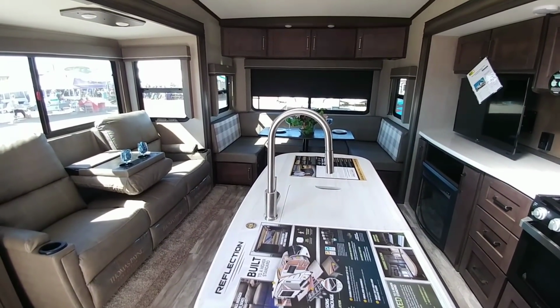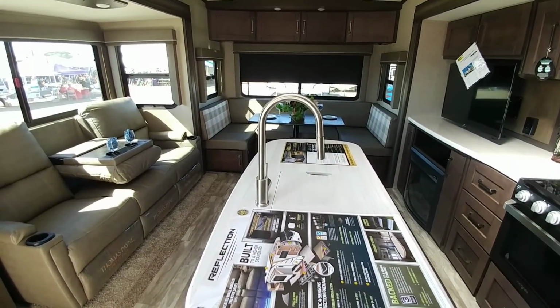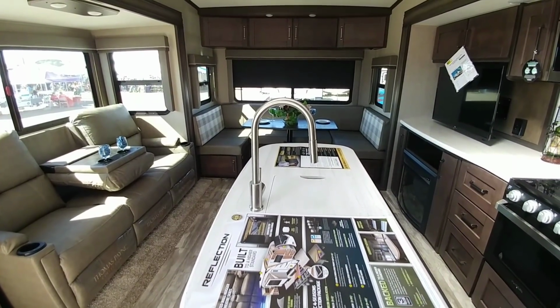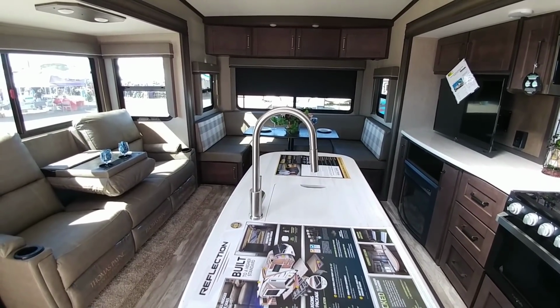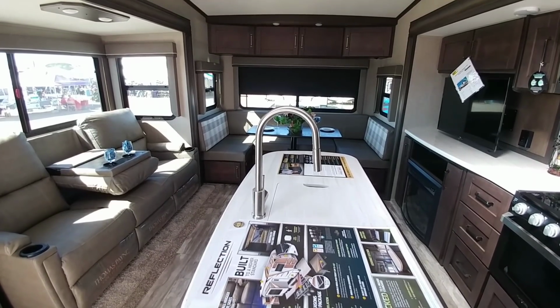Anyways, guys, I really do like this floor plan. I think it is a very well thought out floor plan for a relatively short fifth wheel. For a lot of people, they're not looking for something that's huge, and this is something that could be easily towed behind a single rear wheel truck, whether it's a properly equipped 3/4 ton truck or it is a 1 ton single rear wheel truck.